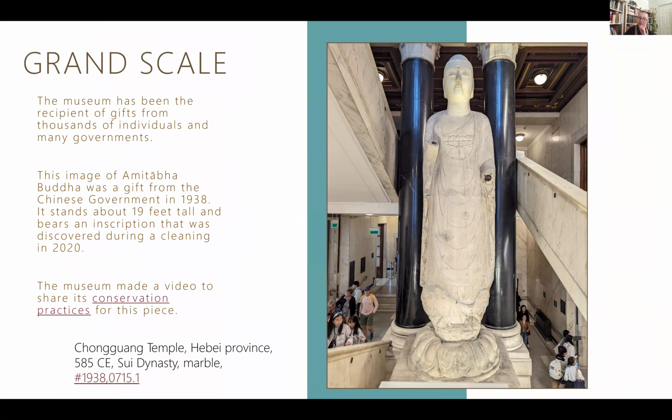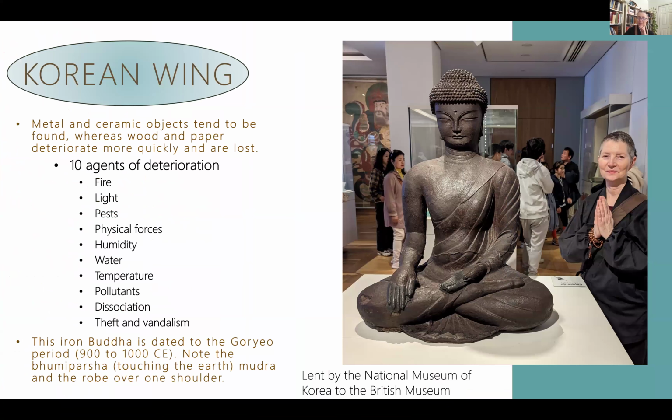Okay, so that's the last of the Chinese pieces. Then we go to the Korean wing. And again, because much of the collection in the British Museum was a result of their colonialism, they have less of a collection from places like Korea and Japan, where they were not the colonial rulers. They have smaller collections for these other countries.